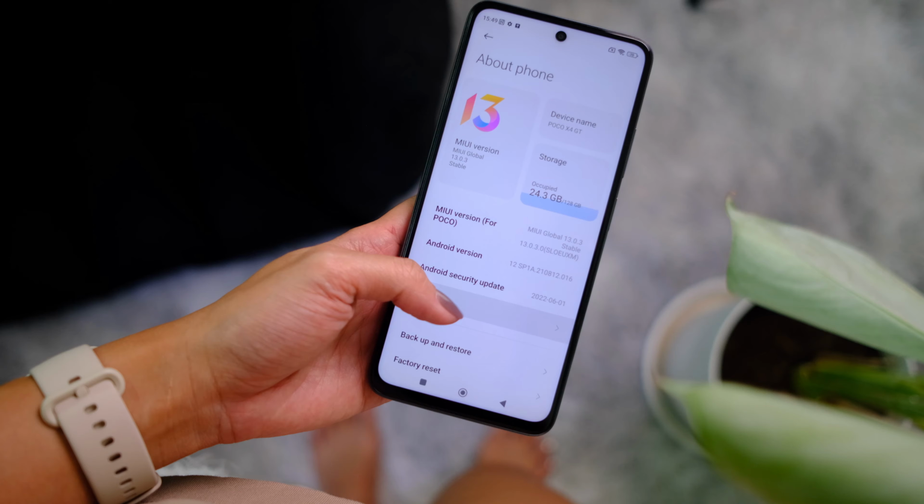3 cameras on the back and a flash, though that third camera is a little tinier than these two. That is a 64 megapixel main camera, an 8 megapixel wide, and a 2 megapixel macro. And up front, on that punch hole, is a 16 megapixel selfie camera.